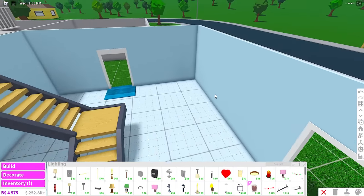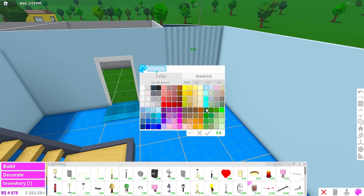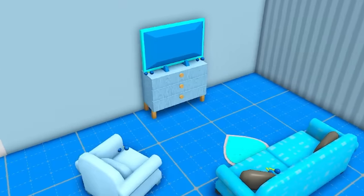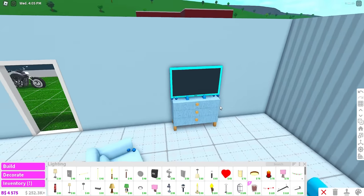Oh my god. That TV looks... Is it backwards? Is the TV backwards? It's backwards. Who put it on? Is it really? Yikes. What? Someone put it right. Wait, who put it backwards? Don't worry. There we go.